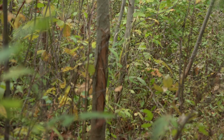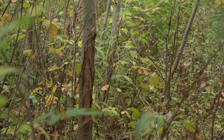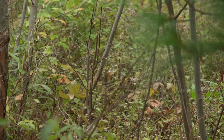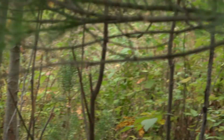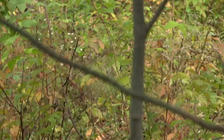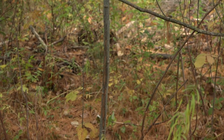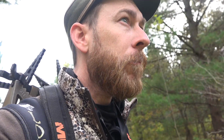Alright, just found some rubs here. Some are pretty big, got some pretty nice trees. Very well could be that buck, or that deer, whatever it was that I just jumped over here. I'm gonna keep moving in. I like to get to my food plot and get to my trail camera and see what it's been doing.